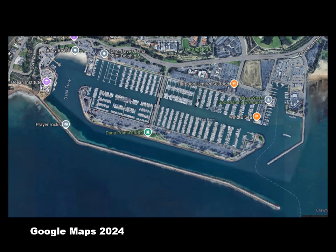But instead, we're going to use an aerial photo, and I'll use it from Google Maps in 2024. There are projects underway to revitalize the harbor, bring in even more people, including newer boat slips, especially on the upper left you can see there, and a parking structure on the upper right. That's certainly going to increase tourists.